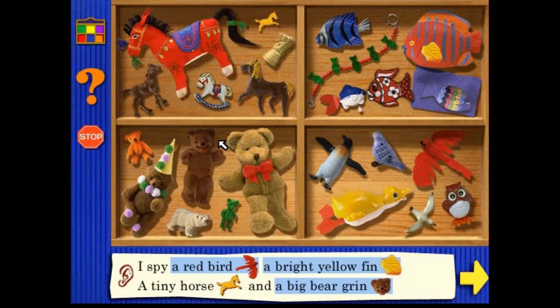That's enough cooking, right? Okay, alright. A big bear grin. Okay, alright. Yeah, it's my style. Even if I say no more, I'll just keep going with it. A tiny horse. You solved a riddle. I spy a red bird. Great job.